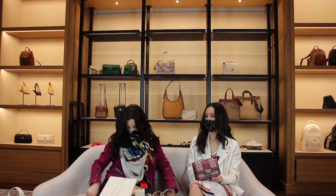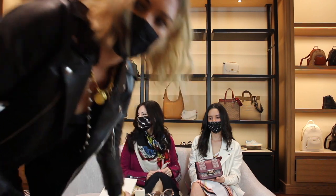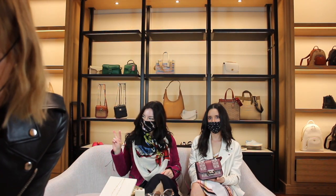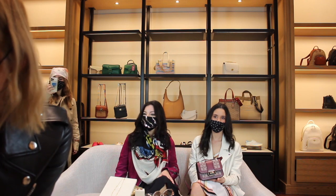A lot of times we will buy costume jewelry and all it does is tarnish, and long term you're wasting your money, and you could have put that towards a nicer purchase. I think that's something Coach is taking very seriously now, especially with their sustainable bag lines that they're doing.